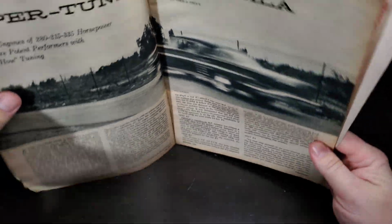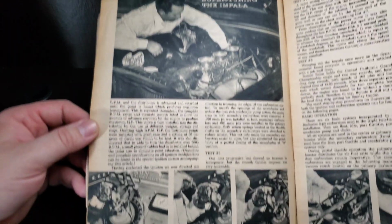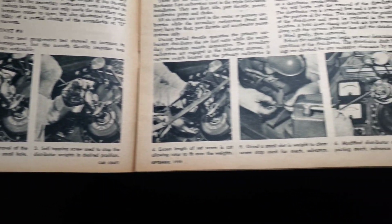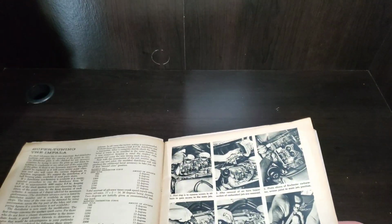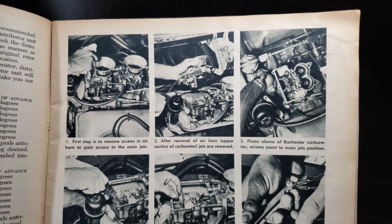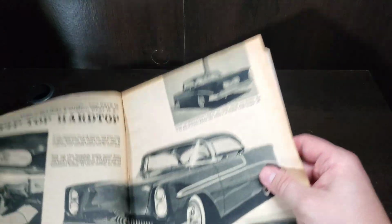Looks like they're doing a bunch of different series of tests. I would assume all kind of ignition timing and jetting and stuff like that. The basics: fuel, air, spark. The old Sun distributor tester. Some old school pieces you don't see. Drilling out the jets. Done that a time or two.